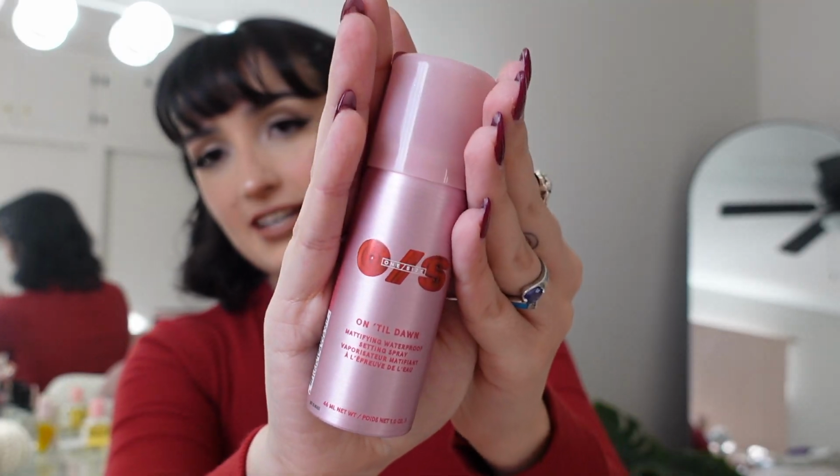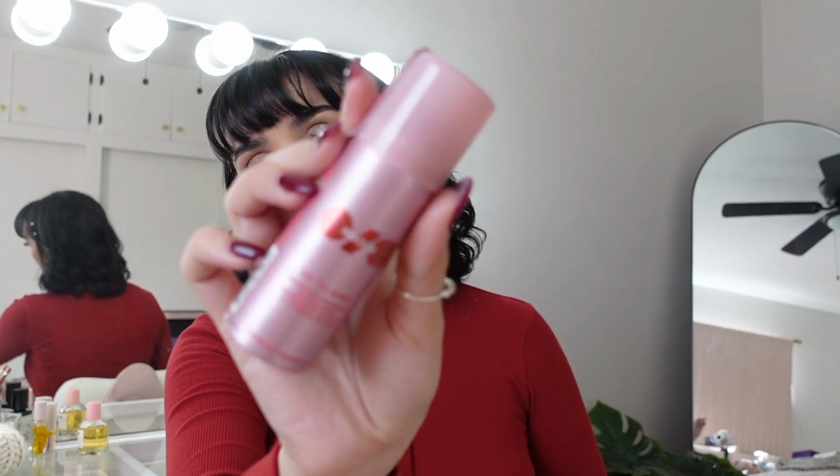The next thing that I got is the One Size mattifying waterproof setting spray. It's a long name. I love One Size. I love their blush, and I know that people swear by this. I typically like to have more of a glowy foundation, but I do feel like for an extra glam night, it might be fun to do something a little bit more set, especially if I know I'm gonna be out all night. But I did go ahead and try it on my face today.